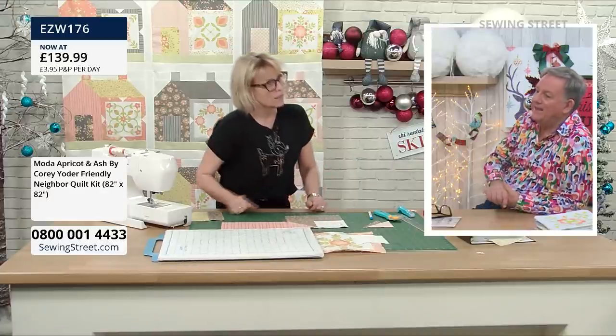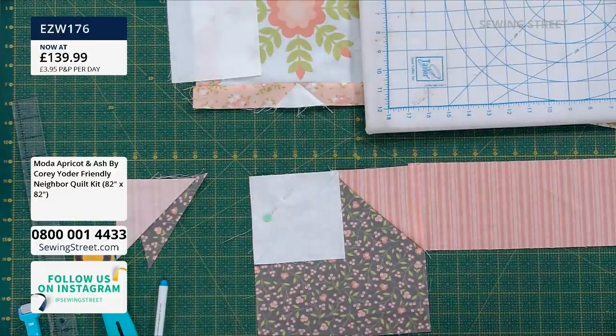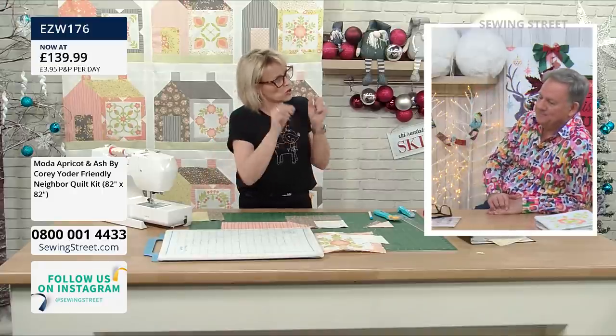Oh, so it's like a flying geese, isn't it? You need it to, so you've got the seam allowance there exactly, so the point doesn't go into it. The point should be a quarter of an inch from the edge, so that when you sew your quarter of an inch, it's on the point.